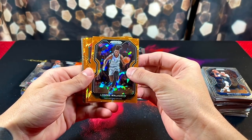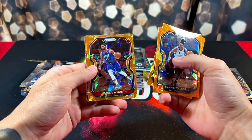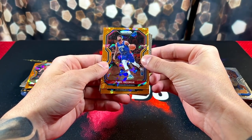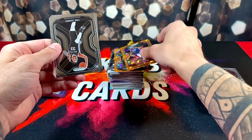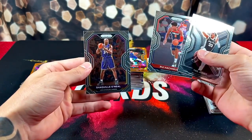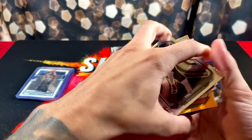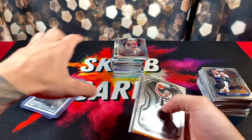All right, Lonnie Walker, first up. Second year Harrow. Paul George. Can we get one rookie with these hanger box exclusive orange? It's for the Clippers. Goodness. Marcus Morris. No rookies. Trey Jones, Rui, and Shaq. So, overall, pretty decent Prism hanger box. Nothing crazy. Let's go over all the pulls, though. Very fun rip. Definitely got hooked up.